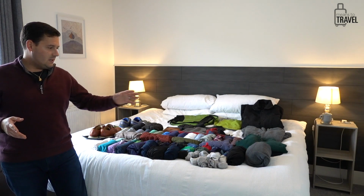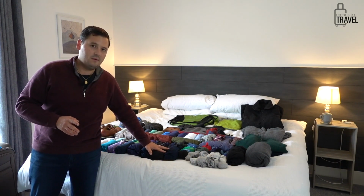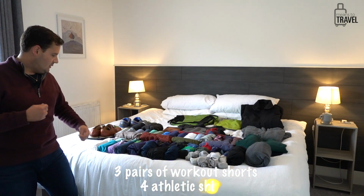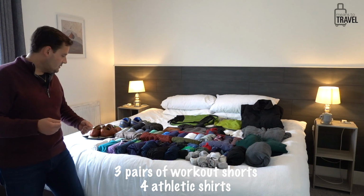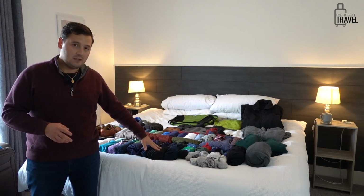in the legs. I already mentioned exercise socks, but in addition to that, I did bring 3 pairs of exercise shorts, as well as 4 pairs of athletic shirts, like the quick dry type materials, which again, are great for hikes, great for jogging.